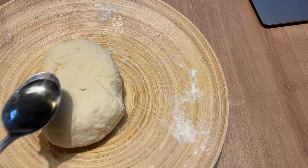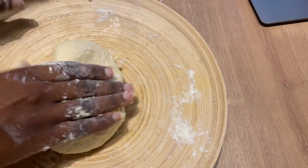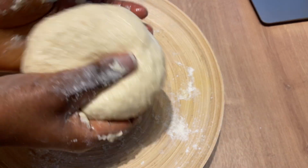And here I'm just kneading until it's soft, and I'm adding a little oil just to coat it, and I will leave it to rest for about 2 hours.